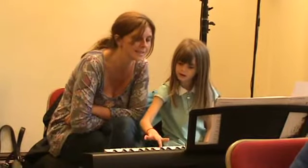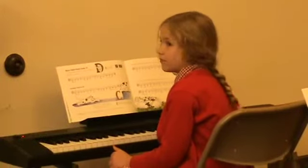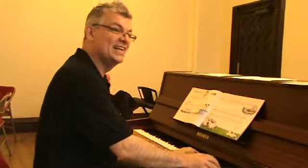There's lots of ways to motivate children. One of the best ones is simply for children to be in a group with their peers, because if another child is there playing a similar piece, they really want to come back the next week and show how they've progressed.